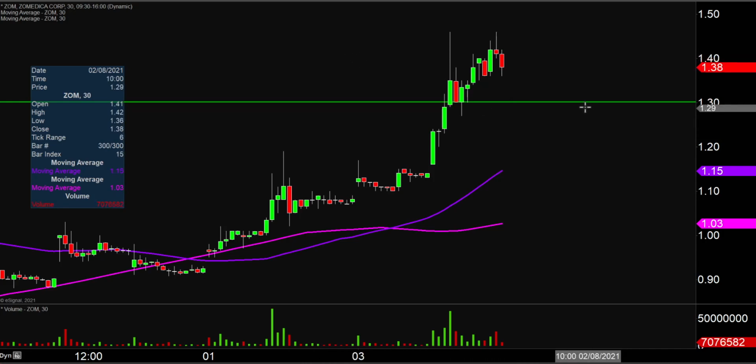Absolutely not. Again, preferably speaking, if the price could actually manage to stay up above that level at $1.30, way up where the price is right now, that would be extremely impressive. However, by no means is that some sort of do or die must hold area.